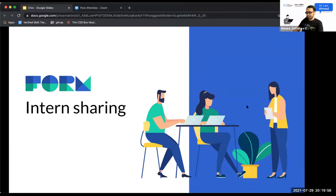Right, so I'm assuming that, again, everyone can see my screen, which should be the one on the Forms intern sharing. So what I'm going to be presenting to you today is just a quick sharing on my time here at Forms, some of the challenges I faced, and my journey throughout my 4 months of working on Forms from the start until how it is now. So let me start with a brief introduction.